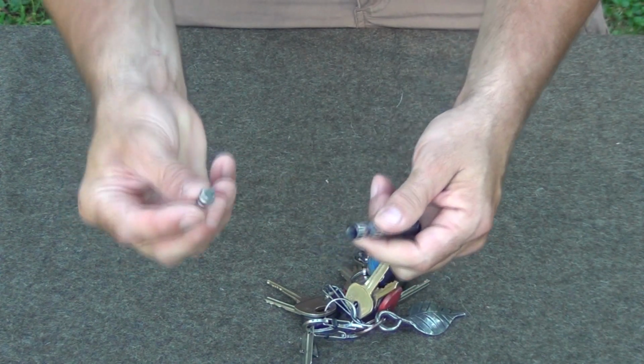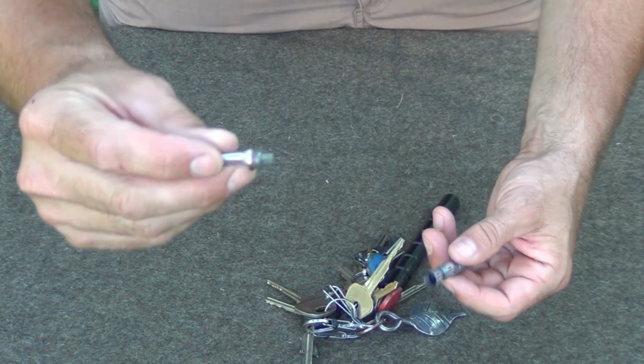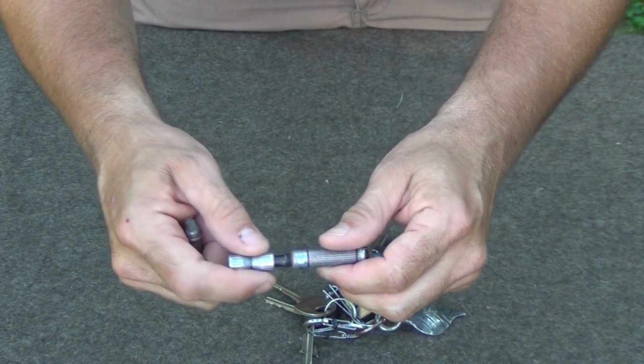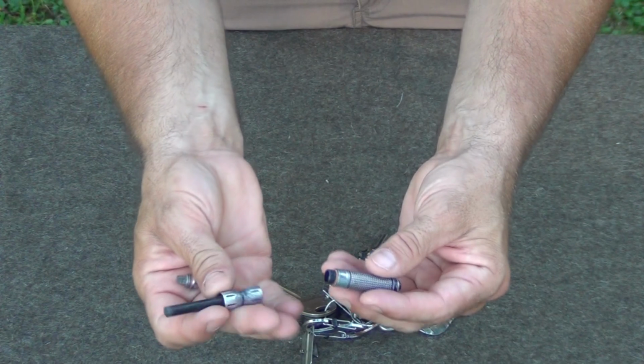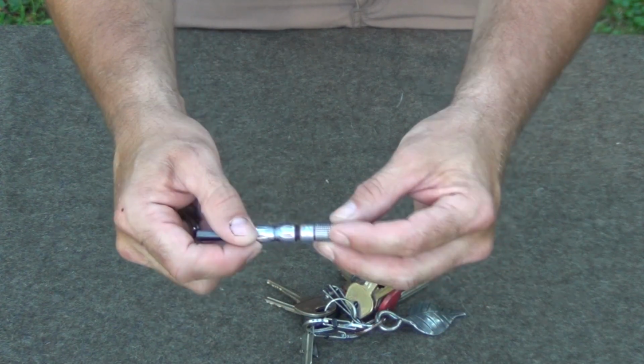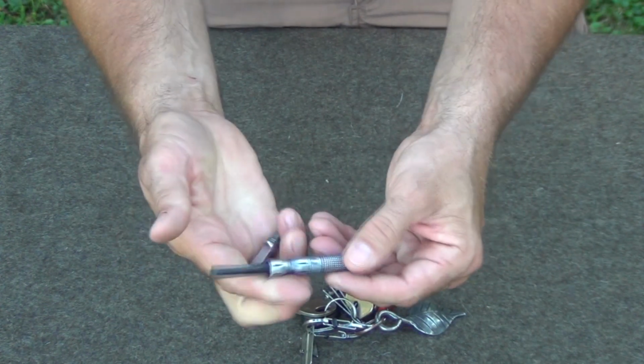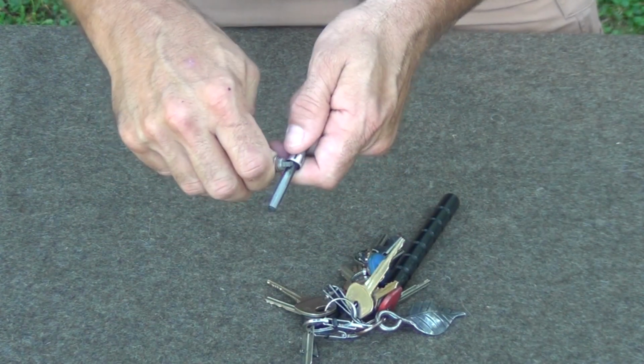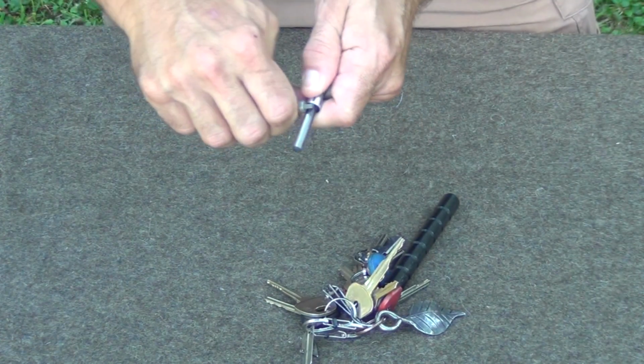So it unscrews here, and this becomes your striker. And it has several surfaces here. Then this part unscrews like so. The ferro rod's in there. You just literally take this and screw it onto the other side, which then of course gives you a longer handle. The striker in the other hand, and a very nice spark.